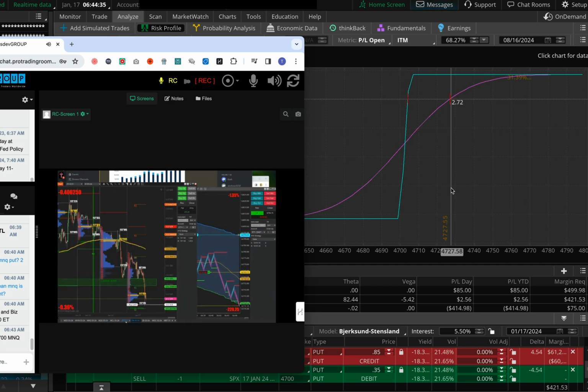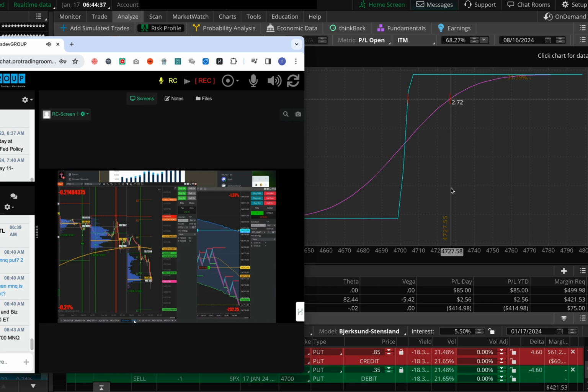Still no new low for the treasuries here. So we have not seen a new low in the treasuries. You sold the 16,007. All right, cool.